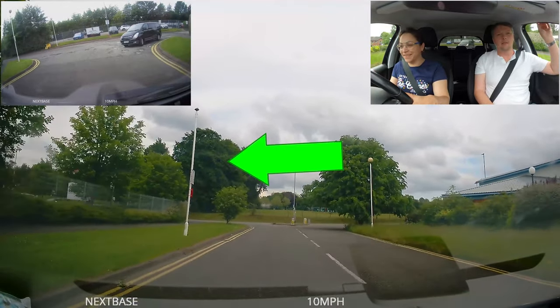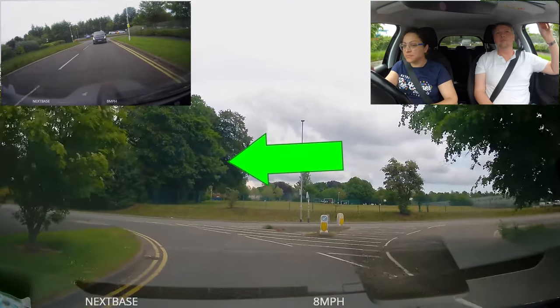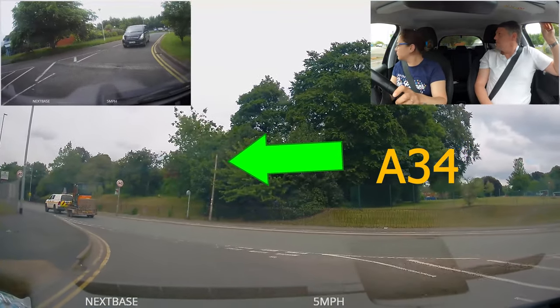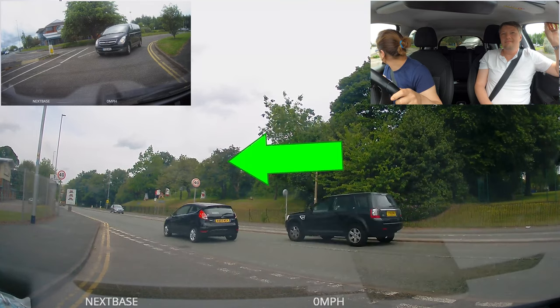So as I've mentioned in previous videos, there are two exits from Newcastle-under-Lyme driving test centre. Today we're taking the right exit, which is straight onto the A34 dual carriageway. This is only a one-way exit, so you can only turn left onto the dual carriageway. Now there are some lights just on the right, so all you've got to do is wait patiently for both lanes to be clear, for those lights to go red, and that's a perfect opportunity to leave.